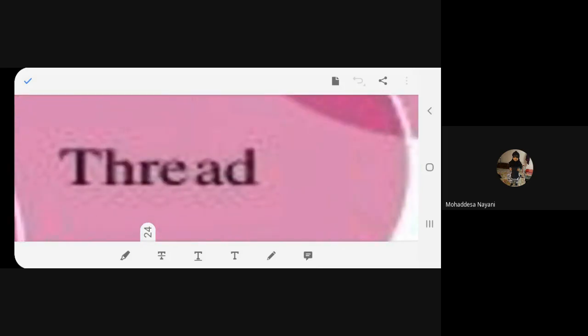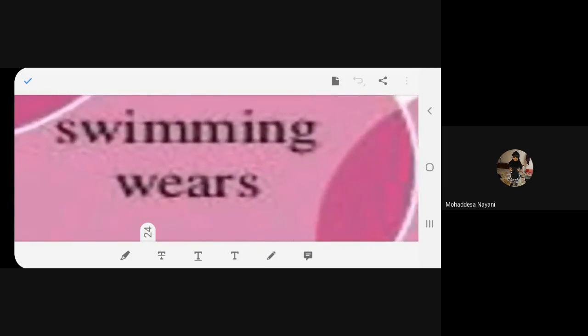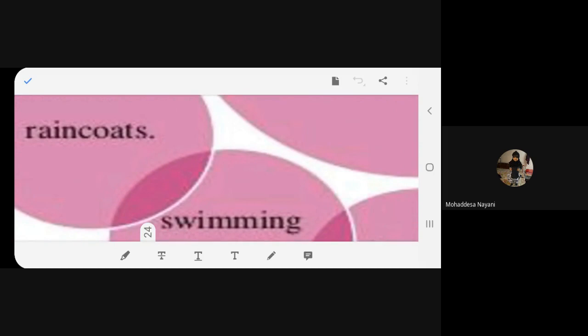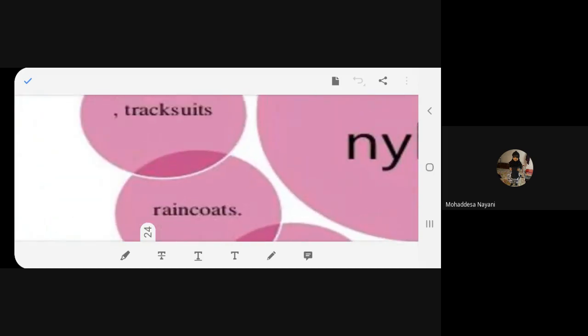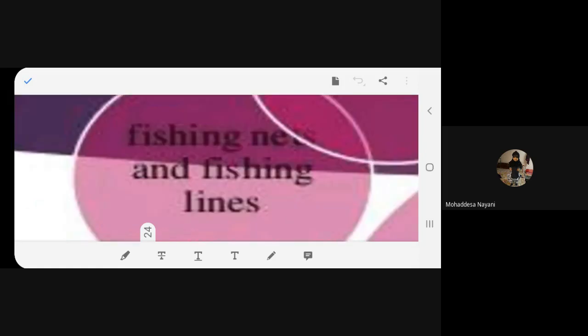Thread, sleeping bags, swimming wears. The costumes when you go for swimming. Yeah, in the water park, you wear the costume. That is for swimming wears. Raincoats. Track suits. Fishing net and fishing lines.